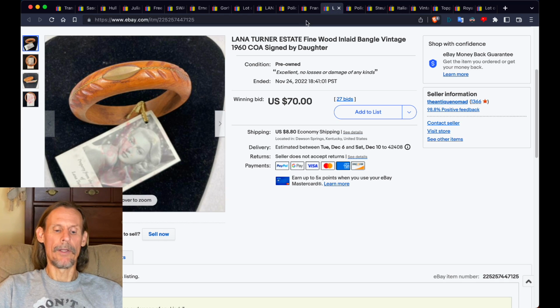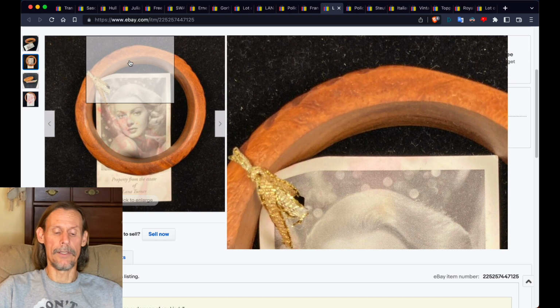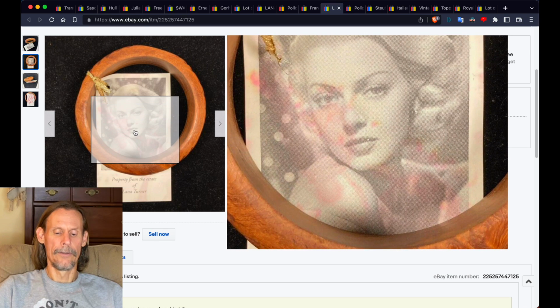Here's the other piece from the Lana Turner estate, and this one did very well. 27 bids, it went to $70. That was definitely more than it sold for when it sold out of the estate, but again, no competition because these are the only two pieces on eBay right now from the estate. And again, we have the information here, the photo of Lana Turner.